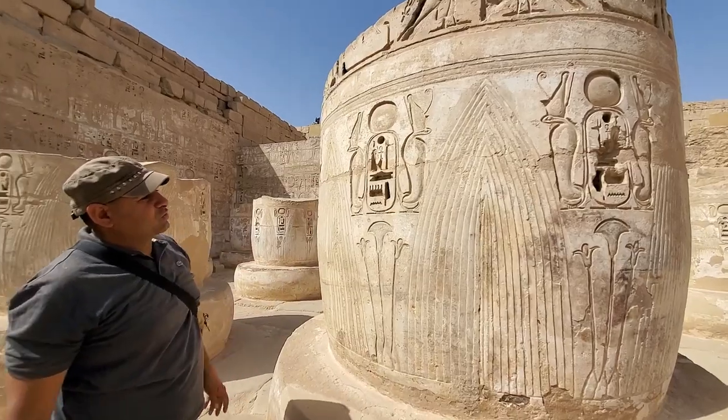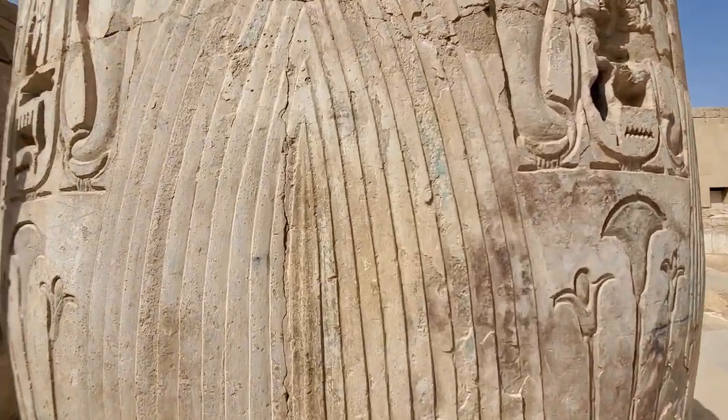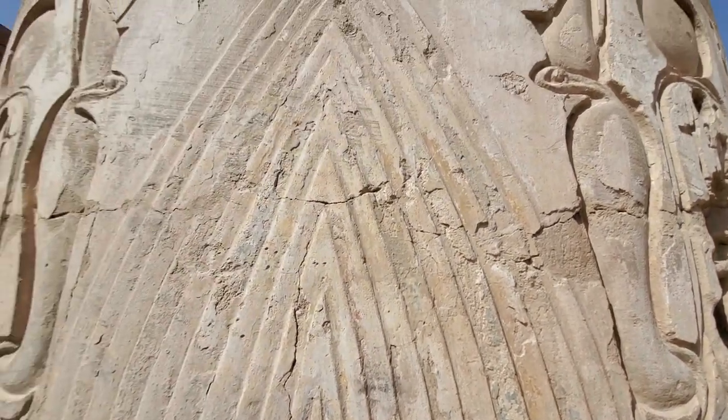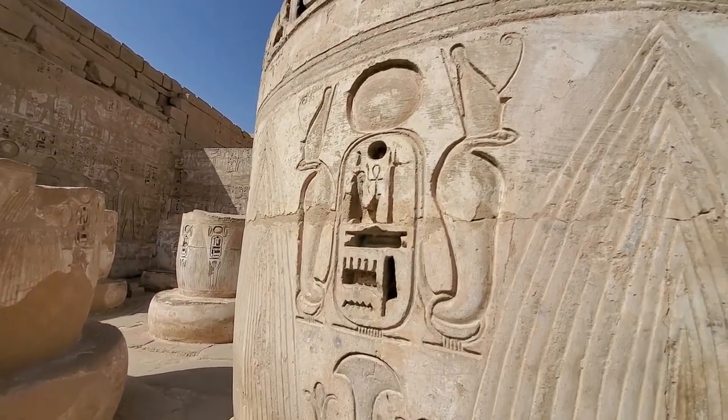And in the middle is the cartouche of the king, topped with the sun disk, which is a representation of God, as the king represents God on earth. King represents God on earth.